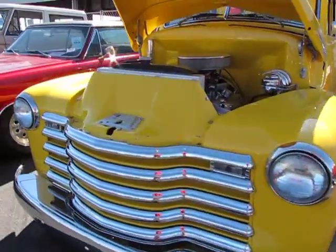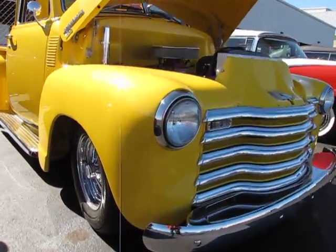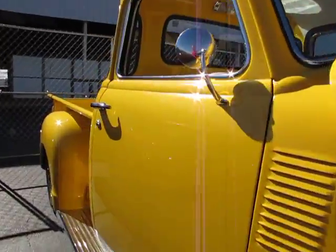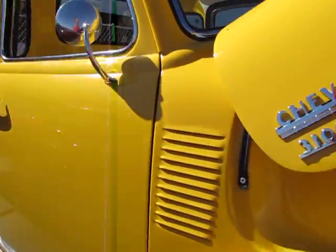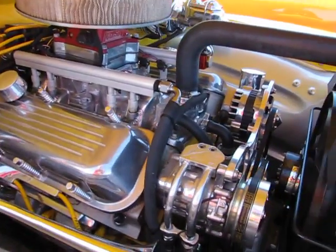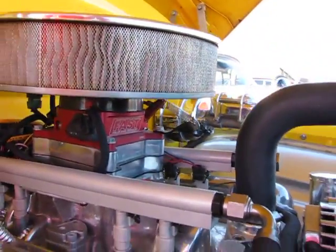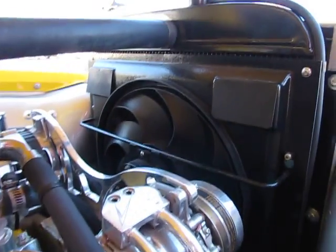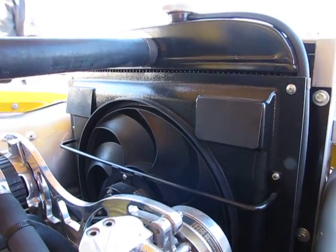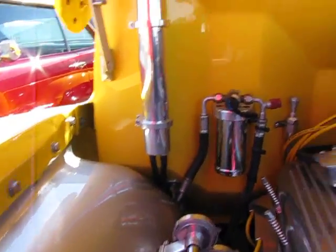2013. Inspecting a 1949 Chevrolet 3100 Series 5 window pickup. This truck is heavily modified, beginning with a fuel injected crate big block engine. Polished components, polished V-belt, front pulley system, Walker radiator with an electric fan. The inner fenders were taken apart and cleared, along with the core support.